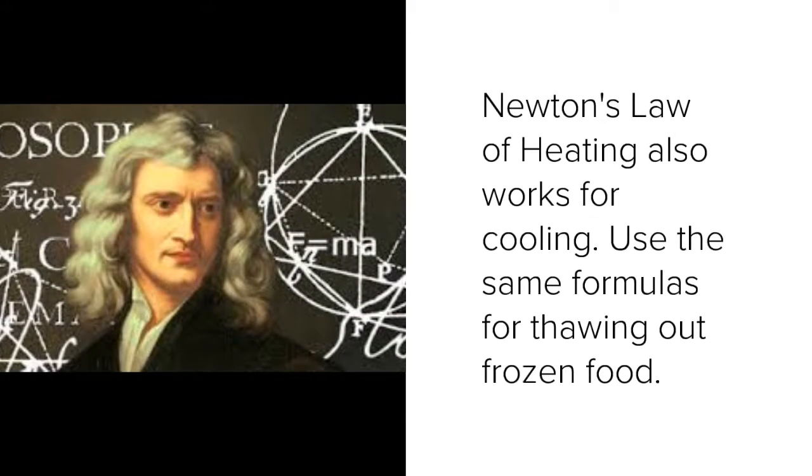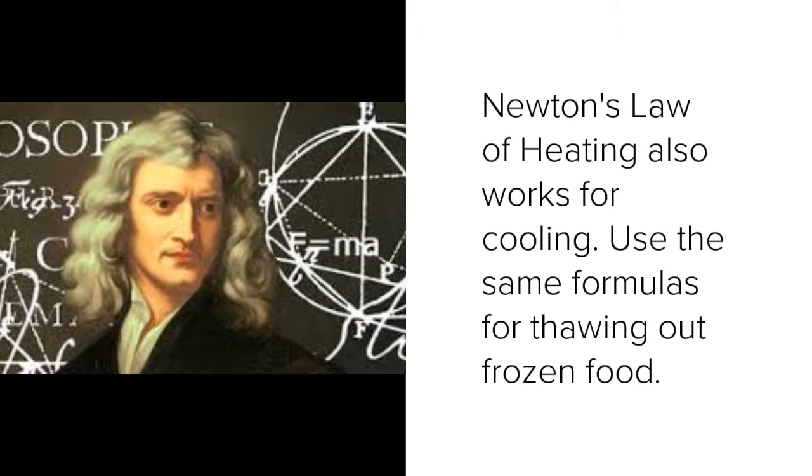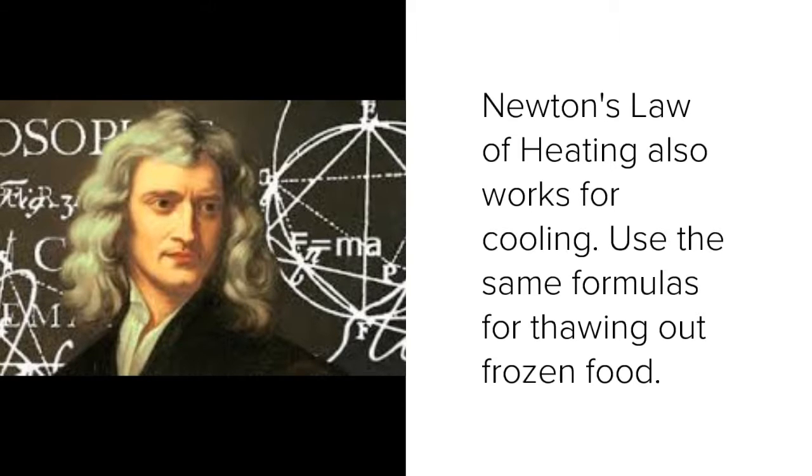Newton's Law of Heating also works for cooling. You can use the same formulas for thawing out frozen food. Of course, your numbers will be different, but the principle is the same.